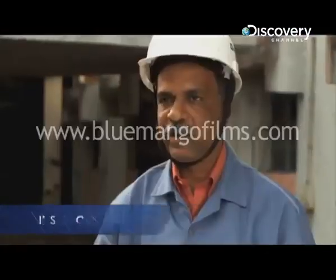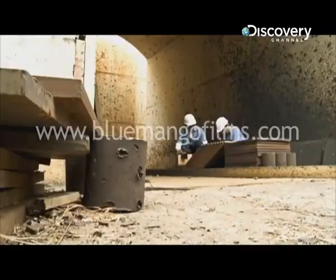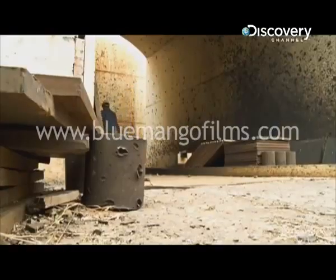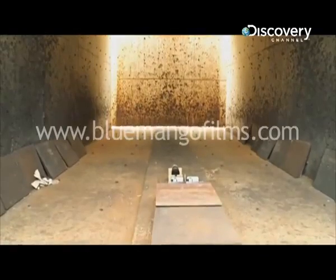Here we have kept two ERA panels side by side. We are going to detonate one ERA panel and we are going to see what is the effect on the other ERA panel, as well as we are also going to assess the penetration of this Milan warhead. Ready for firing! Firing! 3, 2, 1, fire!